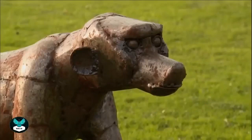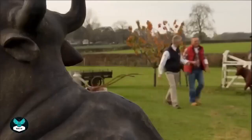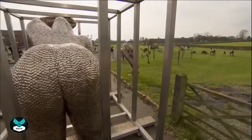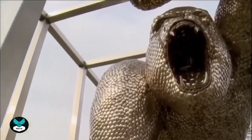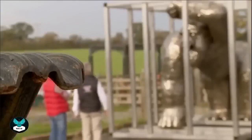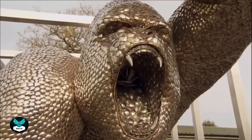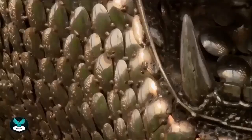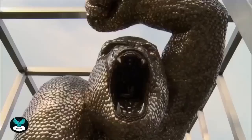The centre's eclectic collection of animal sculptures include the familiar from the farmyard, as well as the more exotic. Clive is taking me to see a recent commission, a giant silverback gorilla made from thousands of spoons. Wow. It's bigger than I was expecting. This is the Great British Spoon Gorilla. It's made from 40,000 spoons from primary schools all over the country and all over the world. It took 6 months of welding and about a year, 18 months of collecting spoons.